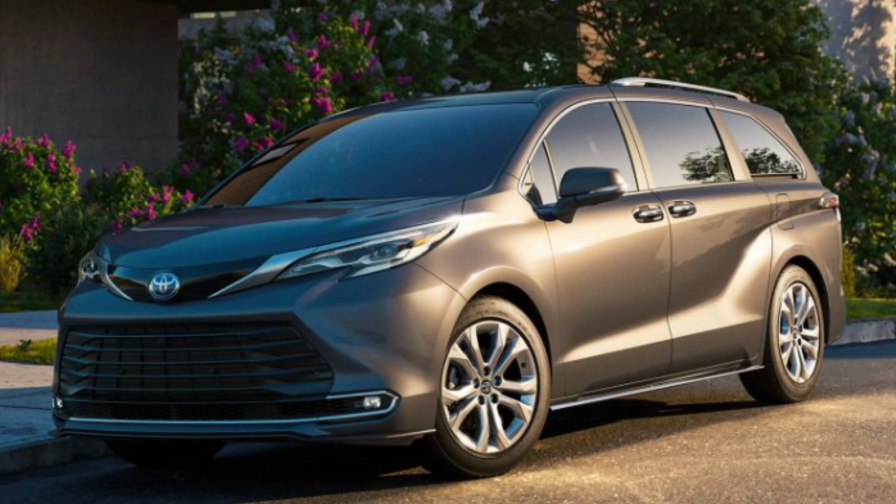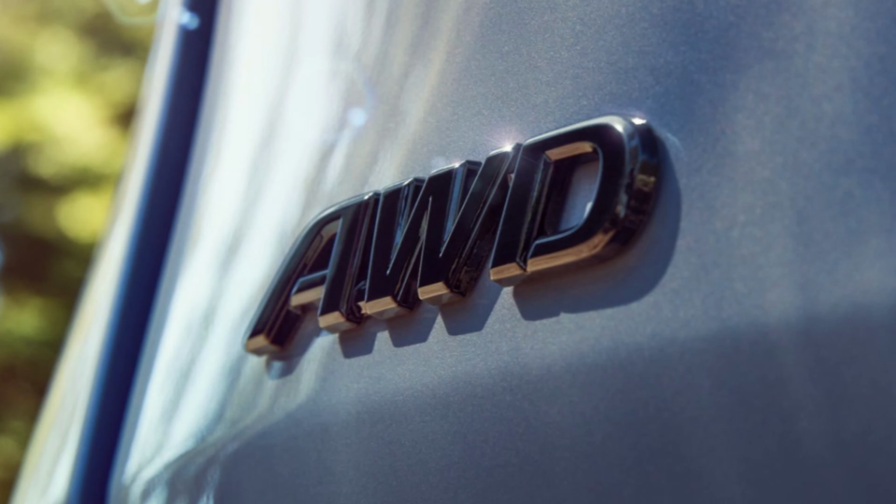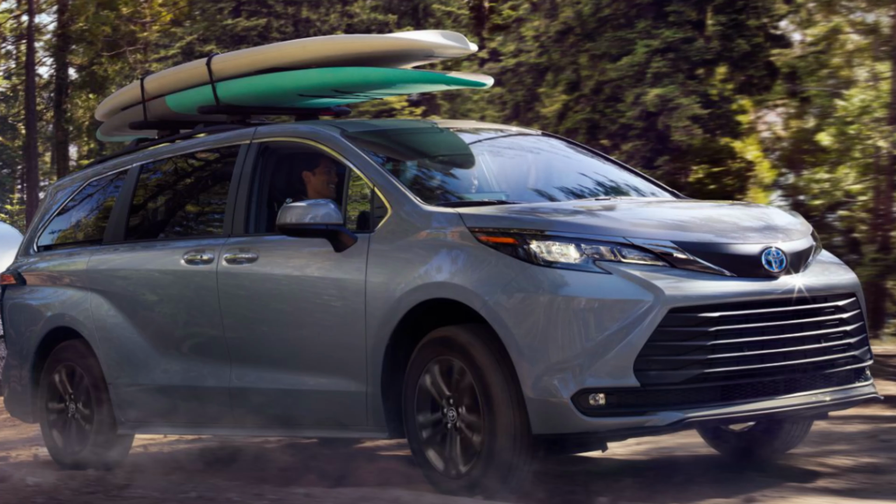The honeycomb grille in black or dark gray adds a nice style to the overall vehicle. LED lights are standard all around for headlights, taillights, and daytime running lights. Bi-LEDs are standard on the Platinum. Fog lights are standard on the XLE and up. I really like what Toyota has done with the designs. I think they're aggressive and certainly elevate the look of the Sienna.